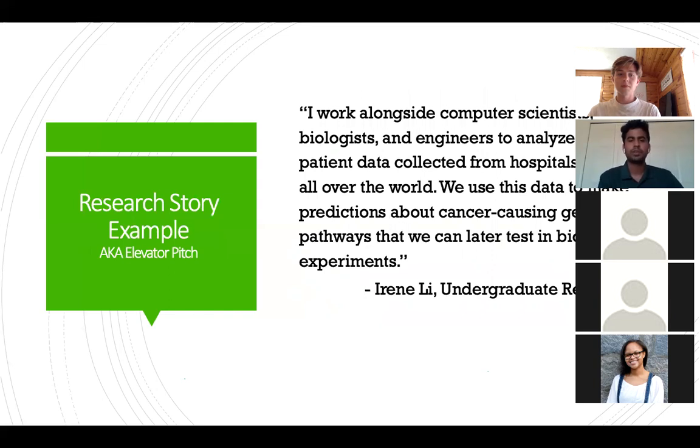So this is an example of an elevator pitch. This would be the introductory part of the video before you get into the nitty gritty of the different sections of your poster. I'll read it out loud. I work alongside computer scientists, biologists, and engineers to analyze cancer patient data collected from hospitals and labs all over the world. We use this data to make predictions about cancer-causing genes and pathways that we can later test in biological experiments. So just some things I like about this: they use very easy language that's comprehensible, even though you're not in the field of study. You know the overall idea of what the undergraduate research is trying to get across.